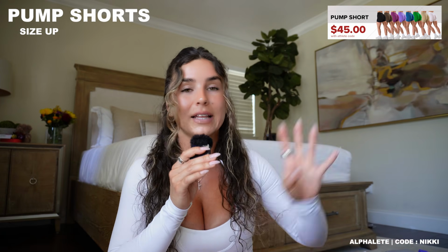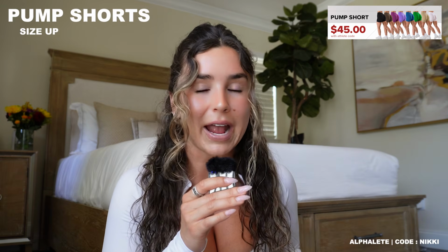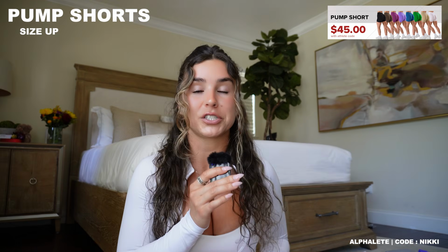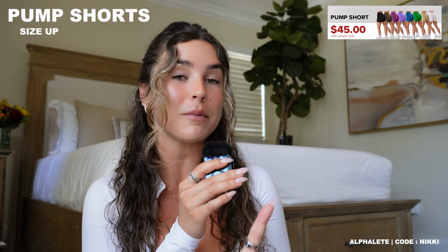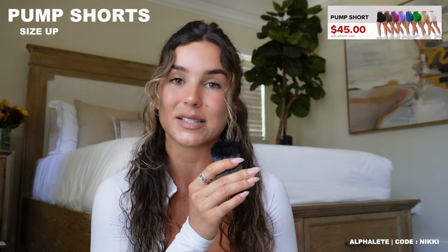You can wear them on a little hot girl walk, going to get some coffee, or wear them to the gym for a couple hours, doing your day-to-day errands and whatnot. I definitely feel like they crushed it with these shorts. I would give them about a 9 out of 10, only because I want a little bit more fabric, and I wish they were just consistent with their sizing.